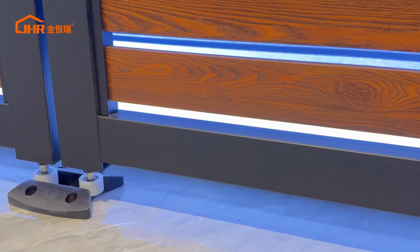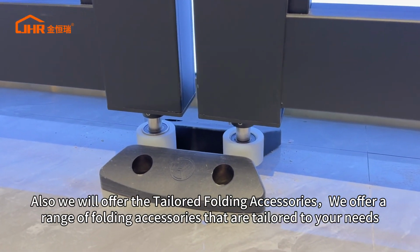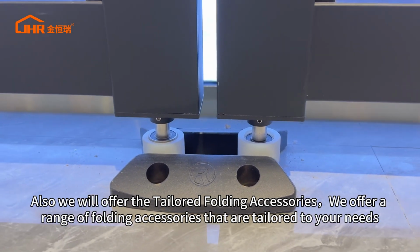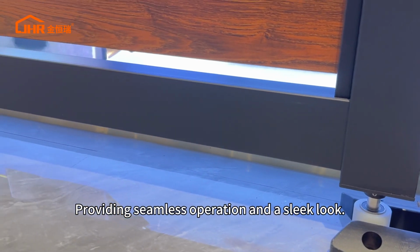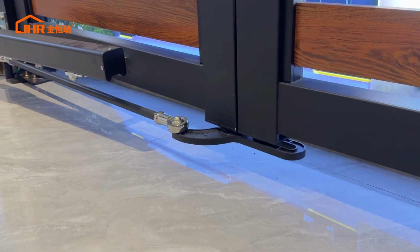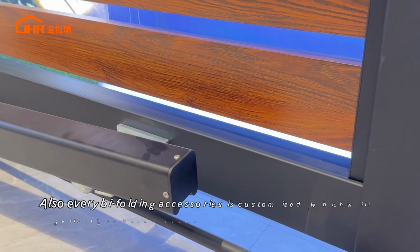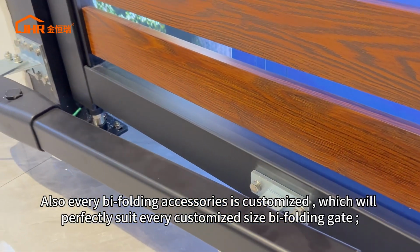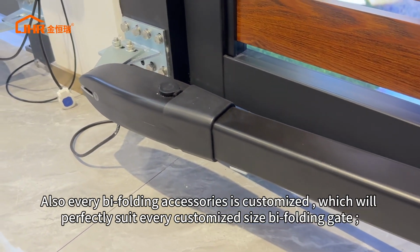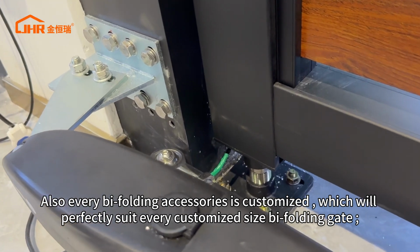Also, we offer tailored folding accessories. We offer a range of folding accessories tailored to your needs, providing seamless operation and a slim look. Also, every bifolding accessory is customized, which will perfectly suit every custom-sized bifolding gate.